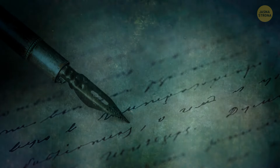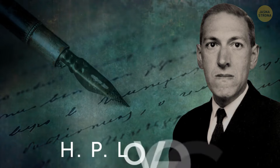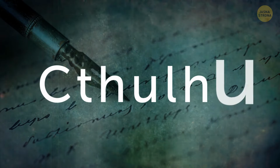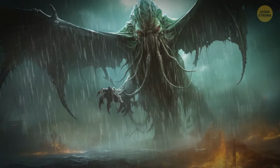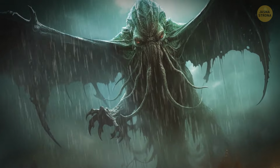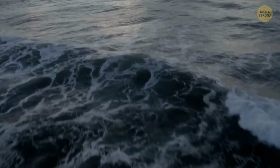It didn't help that the noise came from a location mentioned in a story by famous writer H.P. Lovecraft. In his story, it was a creature called Cthulhu that lived there. In the novel, the author described it as a large, human-like monster with tentacles on its face and wings on its back. For many years, people tried to figure out where the noise came from.